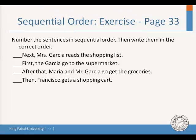Now, what is the correct order? The first sentence should be this one: First, the Garcias go to the supermarket. This is the correct order. What's the second step? Okay, this is the second step or event: Then Francisco gets a shopping cart. Number 3: Next, Mrs. Garcia reads the shopping list. And the last event or step: After that, Maria and Mrs. Garcia go get the groceries. So these 4 sentences tell us about 4 events that happen one after another. We need to rearrange them in the correct sequential order.